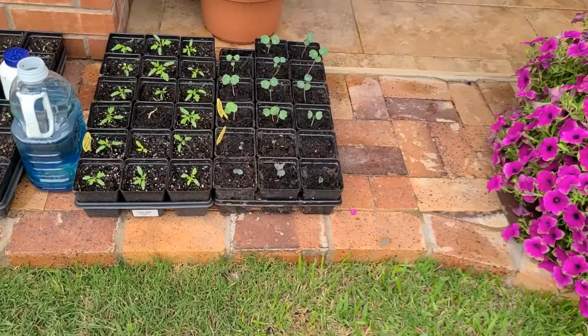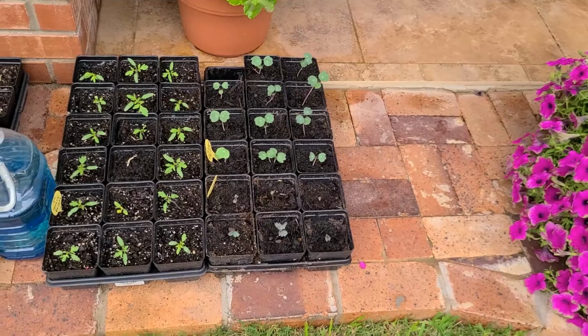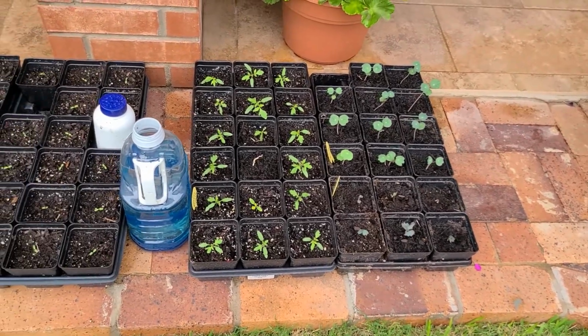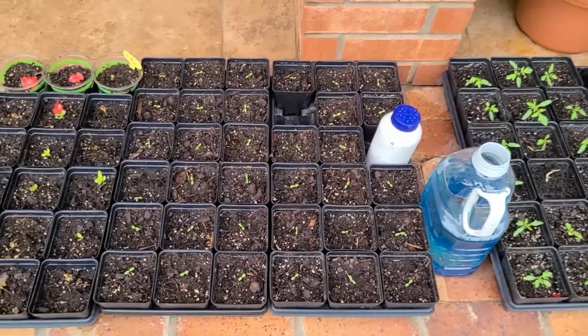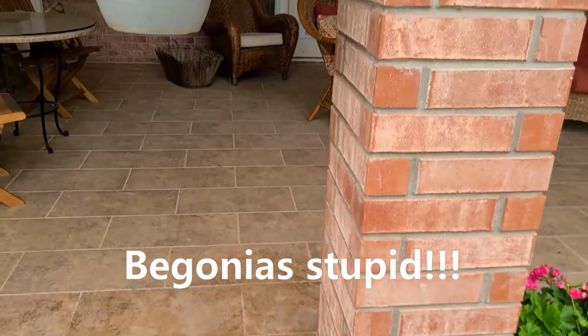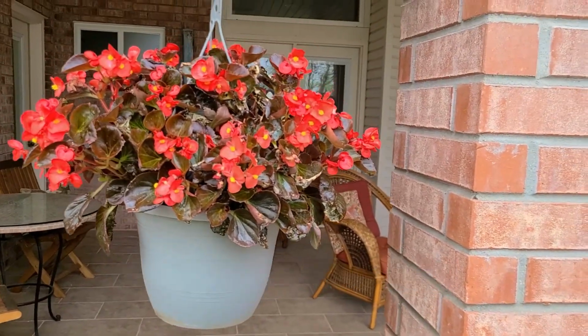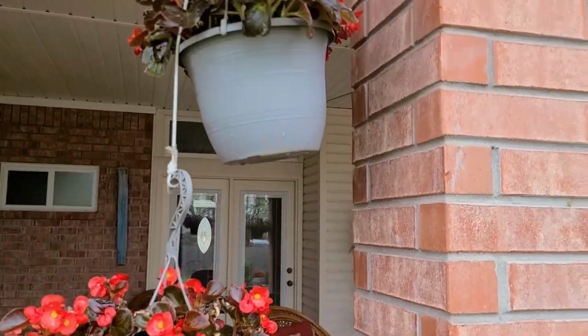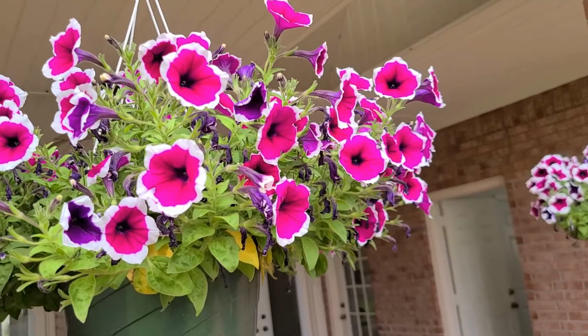Down here are some plants that I started from seed. There's nasturtiums here on the right, and beefsteak tomatoes in there, and these are vincas in here. I'll show you what they look like later on. And this is some cosmos here, and up here we have, I forget what they are. Right there, a couple pots of that, and then we have some more wave petunias up here.